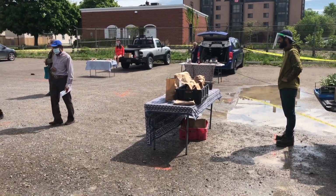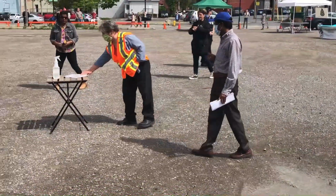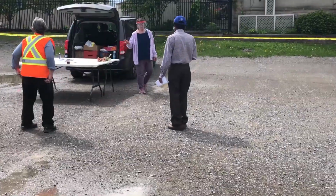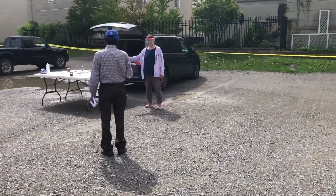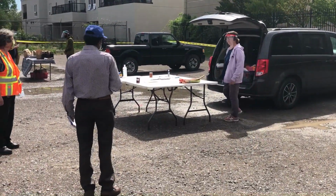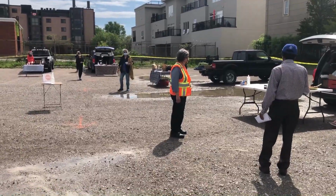Everybody has sanitizer, and there's another sanitizer station here. As far as table covering, are we best with just straight tables or tablecloths on them? Does it matter? So that I can just wipe off? Okay, thank you very much.